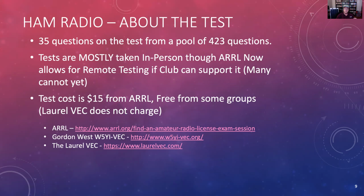Tests are mostly taken in person through the ARRL. They're the largest testing organization. They do allow for remote testing now if the club can support it. All of the tests are provided by the clubs. Doing a remote test session is difficult for a club. Our club tried to figure it out and decided not to.